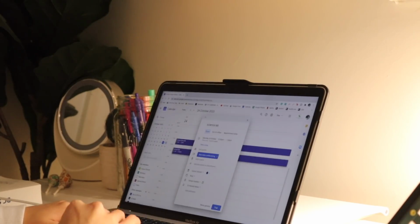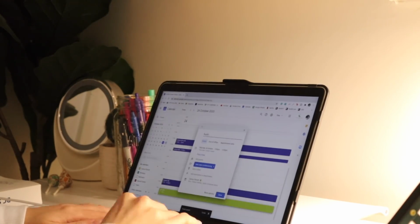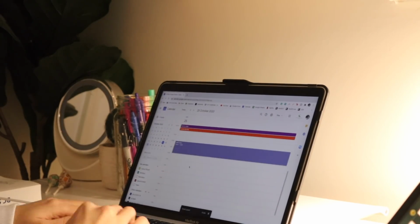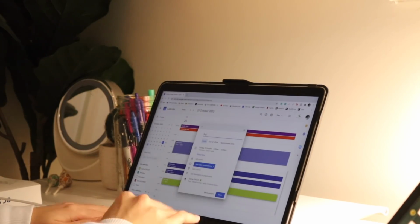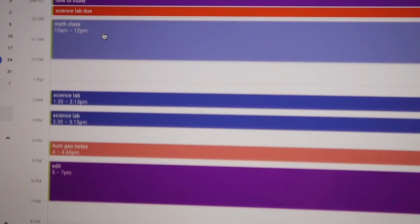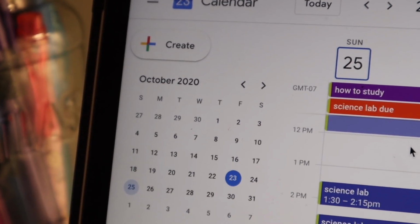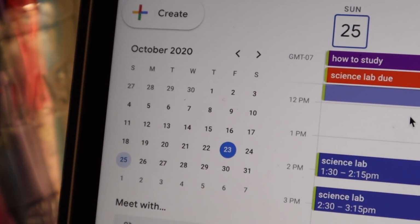So what I'll do is I'll go into Google Calendar and go into the day that I'm looking at, and then I will just begin blocking off chunks of time for the work that I'm going to do. So I'll say 2:45 to 3:15 I'm going to work on my science lab, take a 10-minute break, and then from 3:25 to 4 o'clock I'm going to work more on my science lab. And usually I'll either do 25 minutes of work and then a 5-minute break and then keep that cycle going, or I'll do 45 minutes of work and then a 10 to 15 minute break.